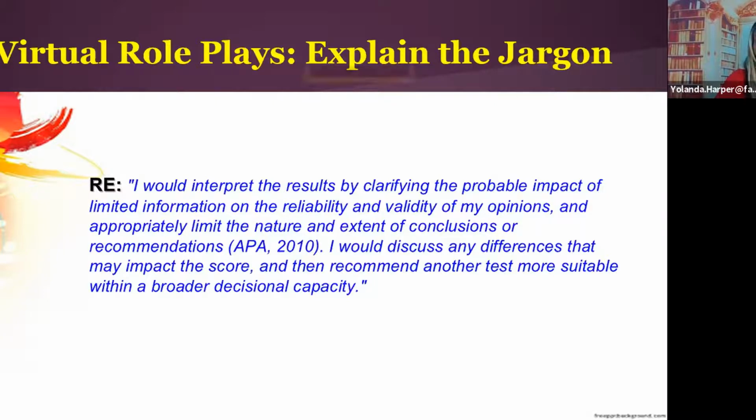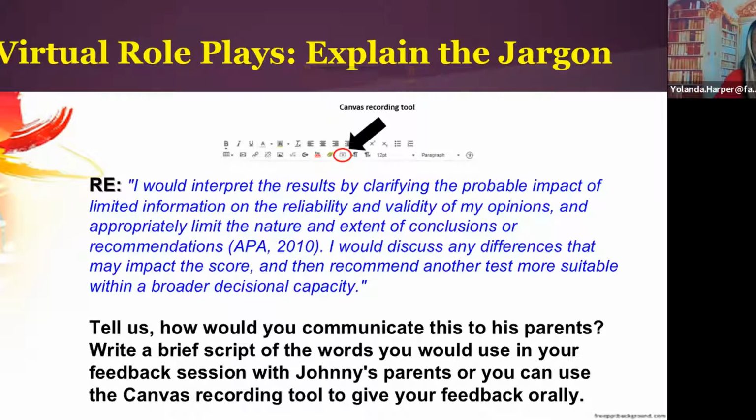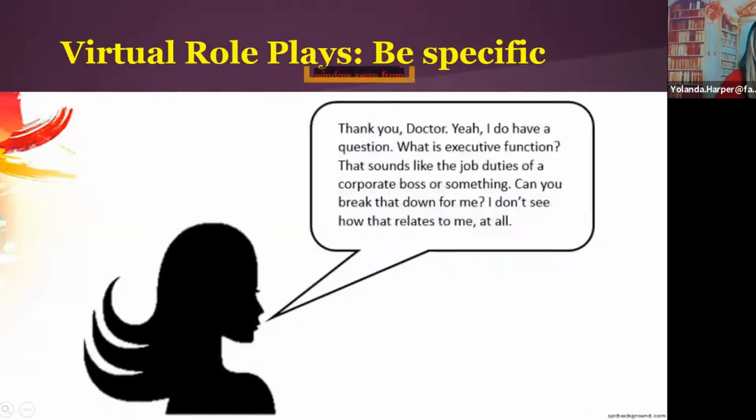Being able to interpret jargon and translate it into everyday language is a very important oral communication competency. So I prompted her to tell us how you would communicate what you just wrote there to the parents. Give me an actual script, or you can use the Canvas recording tool to give them your feedback orally. I often give students those choices of writing their script or recording it. And then I always include a visual reminder, an image of where they can find the recording tool. Sometimes I will record video with silhouettes, and sometimes I'll just post them exactly like this and have students respond to them. So how would you respond to this particular person?